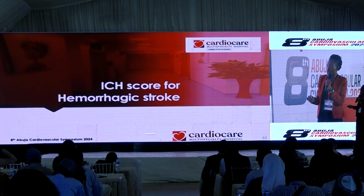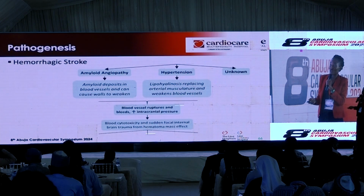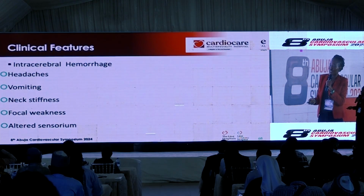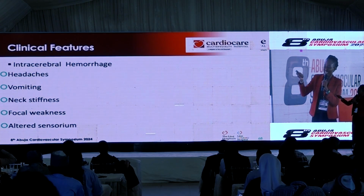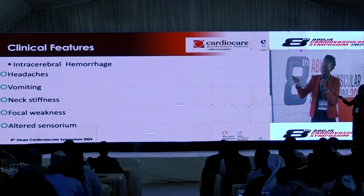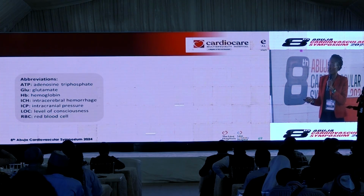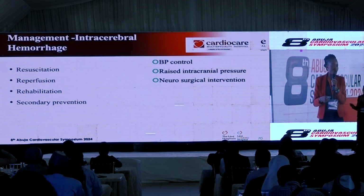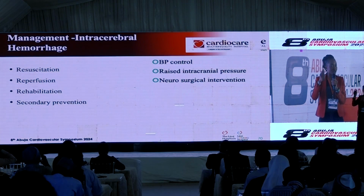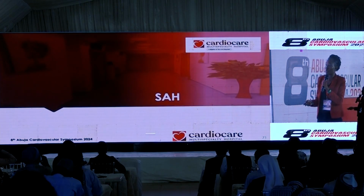Hemorrhagic stroke is similar, but I'm going to skip it, this is too much. Typically, headaches, vomiting, neck stiffness, focal weakness, and altered sensorium are typical. But don't bother trying to say which one it is. After you have done the resuscitation, send for a brain CT scan, and we'll deal with it.